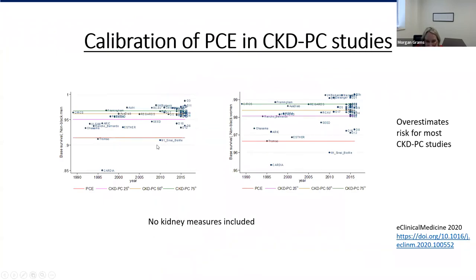And what this shows, it's a little bit complicated, but we showed that the calibration of the pooled cohort equation was really not great. So this red line here is the original equation, the baseline hazard after adjusting out all of those different factors. And all of these dots are all of the cohorts that we tested it in. So it works pretty well for Tromso and Mount Sinai, but everyone else it doesn't really work for. Tromso is Norwegian and Cardia is way down here.